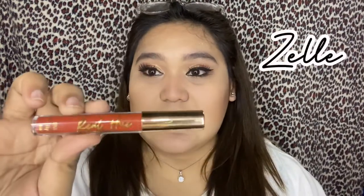Move on tayo sa ating blush. So, for the blush, I'll be using this shade. It's Zelle. Ang kanyang shade, may pagka-orange. So, ilagay lang natin siya dito sa top. Ayan, so, eto si Zelle on my cheeks.